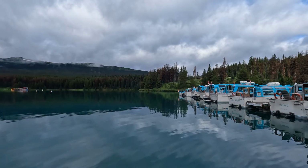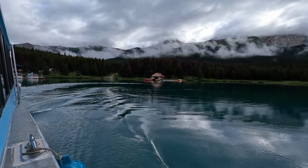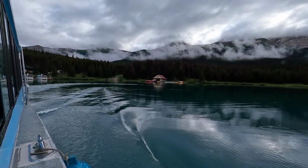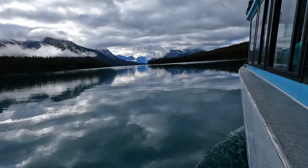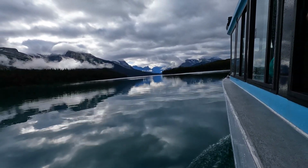Maligne Lake, the largest glacially fed lake in the Canadian Rockies, and Spirit Island is located 14 kilometers up the lake from the boat docks, and the only ways to get there is by going on the cruise or by hiring a canoe if you fancy that.